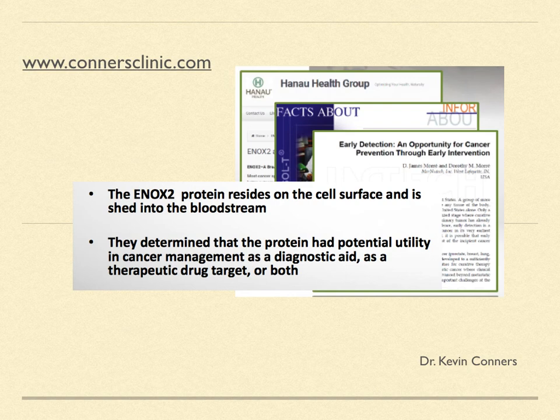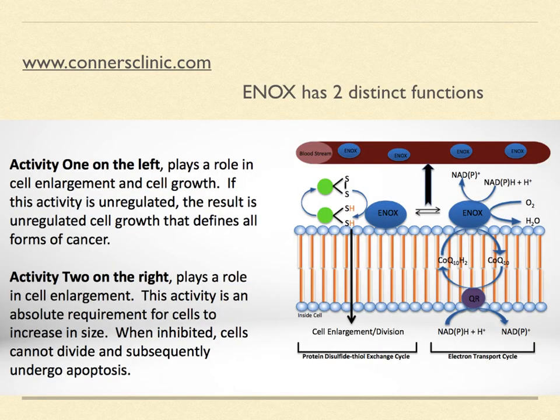Well, it's been determined that this ENOX2 protein has the ability to help us manage cancer. It is a very good diagnostic aid. As I said, there was a test that could read ENOX2 proteins, and it became too costly for the lab to continue the test. But in this talk, we're going to talk about it as a therapeutic target. A drug target, but actually a nutritional target, and you'll see what I'm talking about.